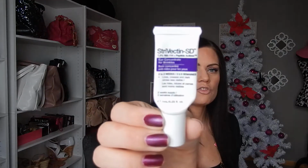And the Strivectin SD Eye Concentrate for Wrinkles. And this just goes underneath your eyes. It has helped with my fine lines underneath my eyes. So I did buy another one. And I will buy another one after this because I have seen results. It's not going to take away your fine lines under your eye all the way. But it has helped to kind of firm them up and make them, you know, not as visible.